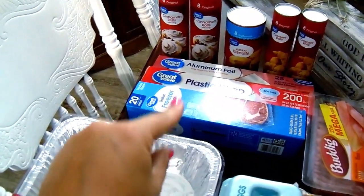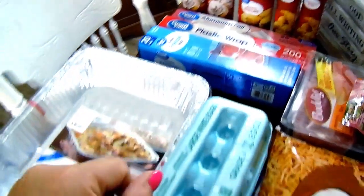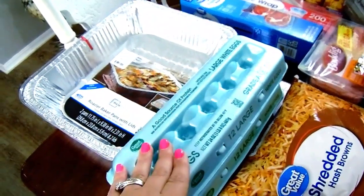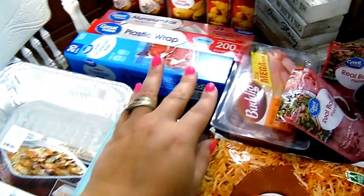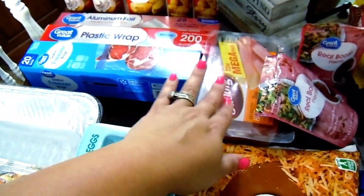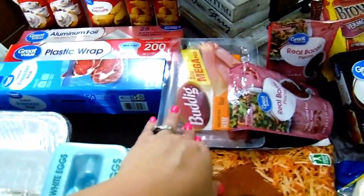I've got some plastic bags and things back here. That way we can get this all stored up. I did go ahead and buy 2 dozen eggs because the chickens are not giving me 2 dozen eggs to use in one setting, so I did buy some of those. I've got some lunch meat back here that really needs to get used up. It hasn't been open, but it's been sitting in the fridge, and we need to get something done with that.